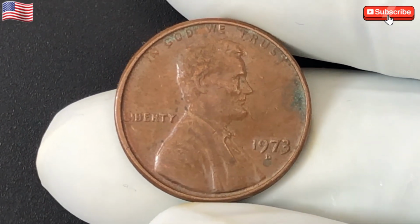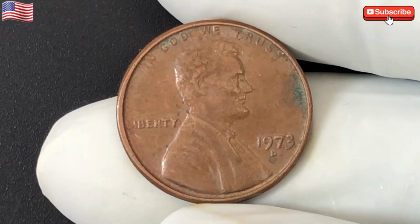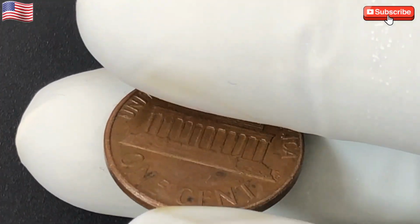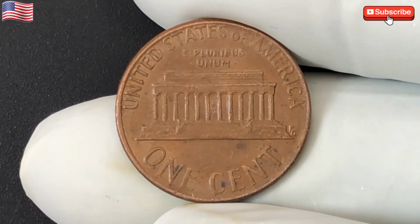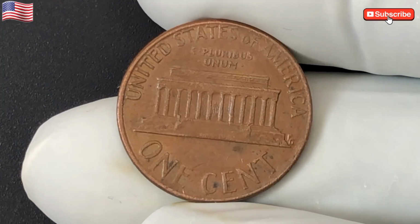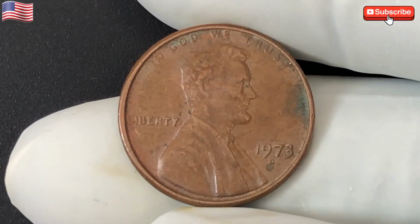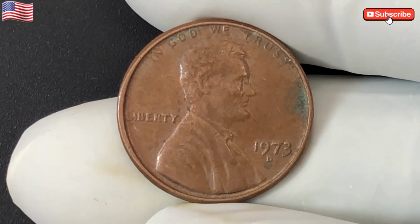Today, I'm bringing you a rare and exciting discovery that could change the way you look at your spare change. We're talking about the 1973 1-cent coin, a small but mighty penny that could be hiding a lot more value than you ever imagined. If you're someone who enjoys hunting for hidden gems or you're simply curious about what makes certain coins so valuable, stick around, because by the end of this video, you'll know exactly why the 1973 penny is one to watch. Trust me, this one's going to surprise you.